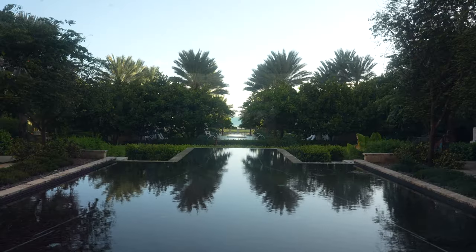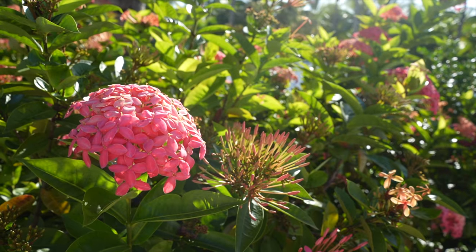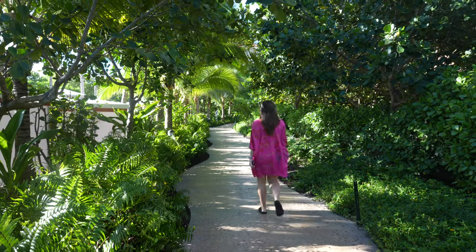The grounds and property here are huge. It's easy, honestly, to get lost here. It took us a full day to get the lay of the land. Also, they maintain the property so well. Obviously, it's like a Caribbean area, but the plants and the fauna and the trees, it all feels really nice.